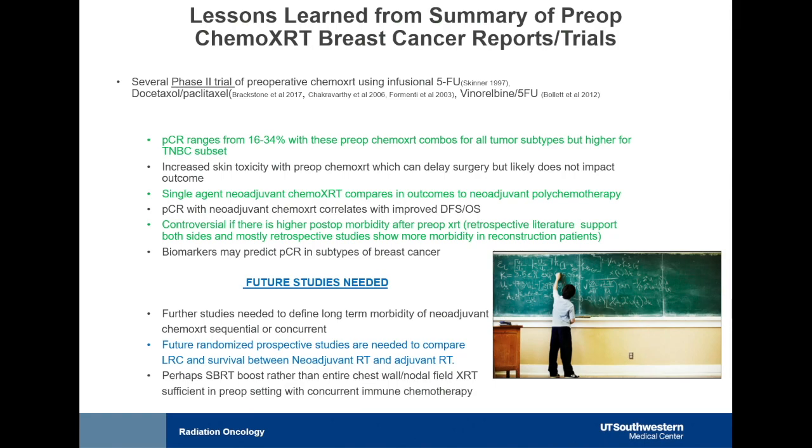It is controversial if there is a higher postoperative morbidity after preoperative radiation, especially in the immediate breast reconstruction patients. And there's a lot of promise in finding biomarkers that may predict PCR in subtypes of breast cancer, but obviously there's a lot more work to be done in this setting.